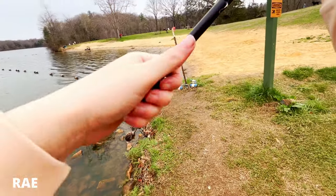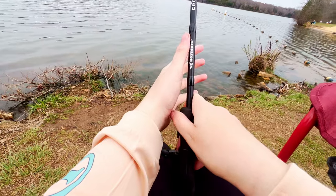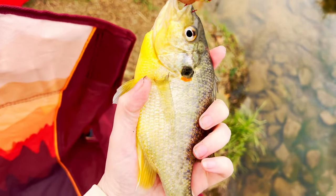While Maddie was off testing out the kayak, I decided to catch supper. After slapping a live worm on and sending it out, I had a nice eater size radiate sunfish within seconds. We just got our first fish, a nice red ear.